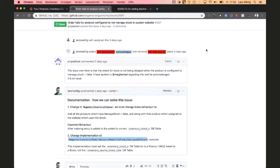But along with that, we have products which could be configured as manage stock false. From the merchant's perspective, if the merchant specifies that he doesn't want to bother with managing stock, it doesn't make business sense to assign this product to one of the sources, because he doesn't want to manage stock at all. So what it means for us is that products with manage stock zero can't get into any of the stocks till now.